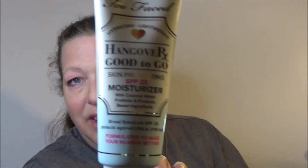Oh my goodness. This is going in my car because when I'm at the barn taking care of the horse and I'm outside, I try to avoid as much sun exposure as I can because that is very skin damaging, but I do have to be outside. And plus, you know, the vitamin D is good in the sun. But definitely, oh, I'm excited. Are you excited? I'm excited. I like this. Good to Go SPF Moisturizer with coconut water, prebiotics and probiotics. Now that's got to be good. Good for our gut. They're good for our face. Broad Spectrum SPF 25. Pretty nice, huh? You like? Love these products so far.